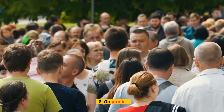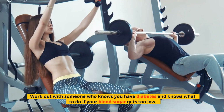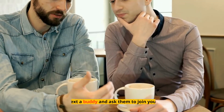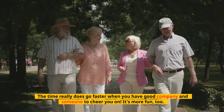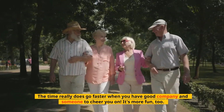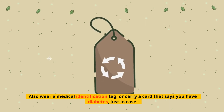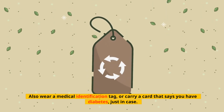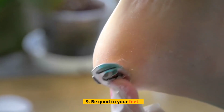8. Go public. Work out with someone who knows you have diabetes and knows what to do if your blood sugar gets too low. Text a buddy and ask them to join you. The time really does go faster when you have good company and someone to cheer you on. It's more fun, too. Also wear a medical identification tag, or carry a card that says you have diabetes, just in case.